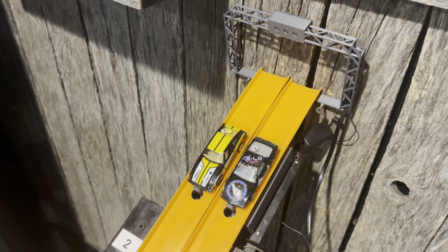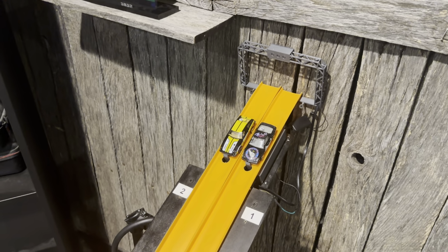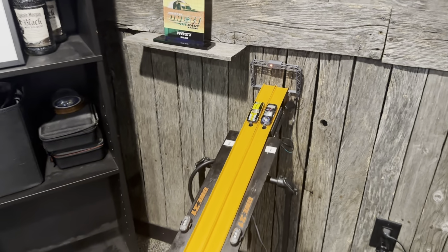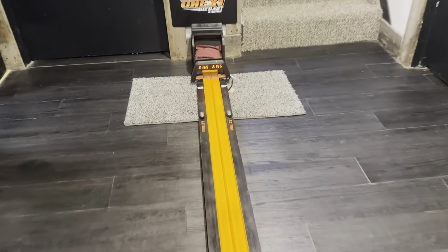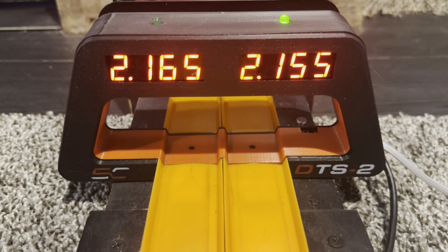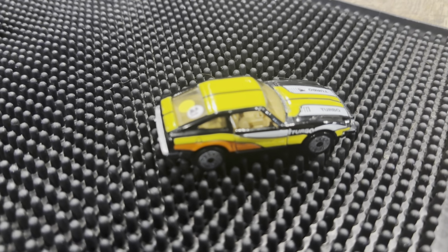Sorry guys, that time looked a little bit off to me. I'm just going to verify that I had them in the block straight. So we're going to just rerun this one. 21:55 is the time to beat. So 21:55 to a 21:65. Sorry, that was Umi Ree moving on.